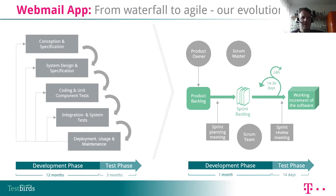After a year or 1.5 of development, some sort of software was handed over to us, to quality management, and we started testing. Such a testing phase was at least 3 months, maybe half a year, with about 30 people sitting in a room, clicking through all the test cases in different browsers and clients. So the development and the rollout of a piece of software could take a whole lot of time.